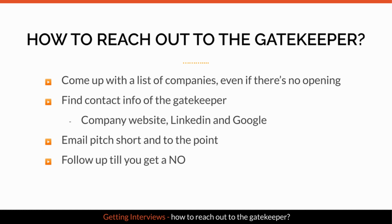So, how to reach out to the gatekeeper? First, you want to come up with a list of companies that you are interested in. Then, you want to find the contact information of the gatekeeper by using the company website, LinkedIn, or Google. Thirdly, prepare an email pitch that is short and to the point. Then you could send it to the gatekeeper, which might lead you to an in-person contact. I'm gonna show you a template in a second. Finally, if you don't get any response after a week or so, send a follow-up email. You want to keep following up until you get rejections.